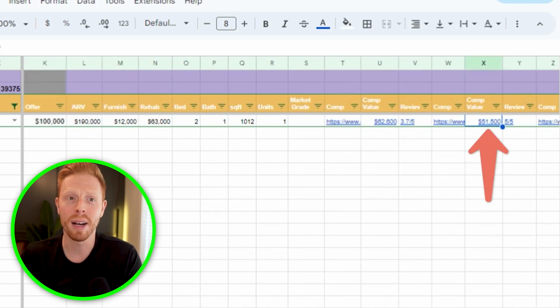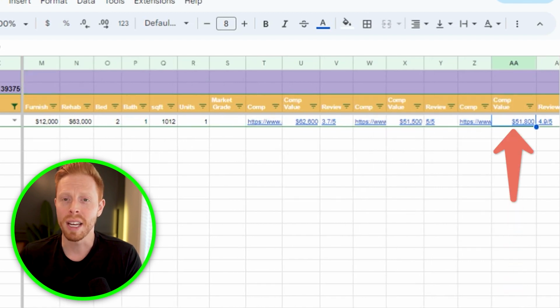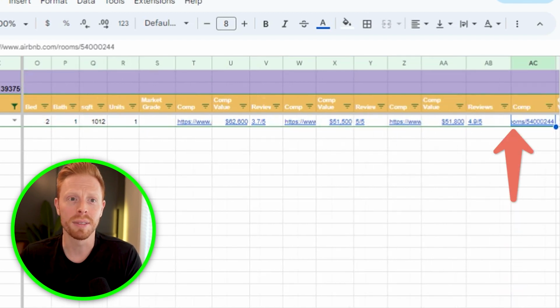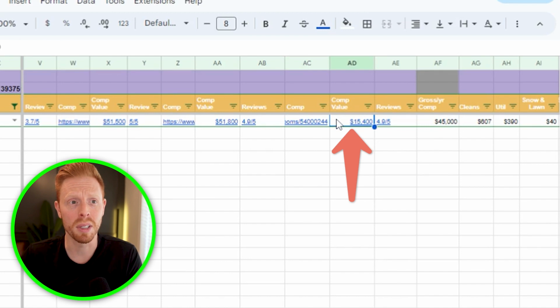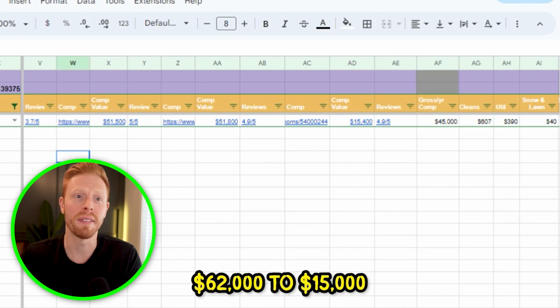This one made 51,000. It's doing really well. It actually has a lot of reviews as well. I've already looked into that. This one's at a 4.9, it's making 51,000. This one's only making 15,000. So this is a bit of an outlier. We should probably figure out what's going on with that eventually. But what a range, that's 62,000 to 15,000.